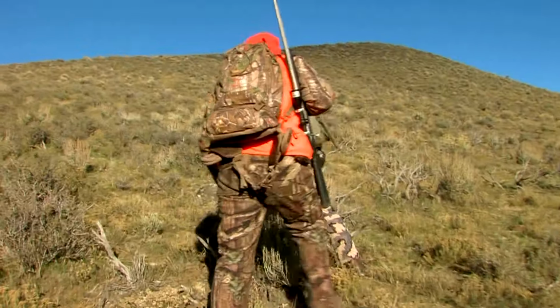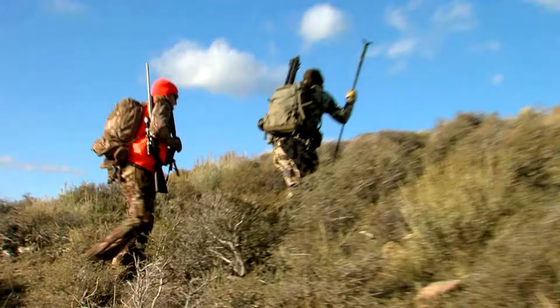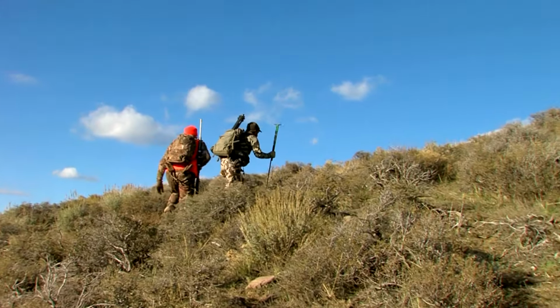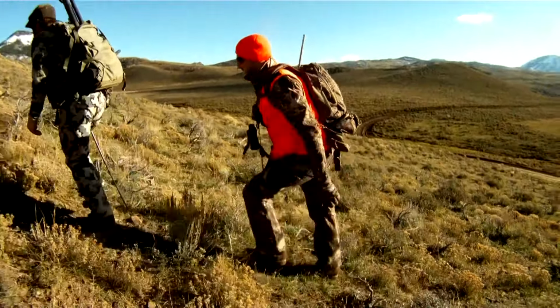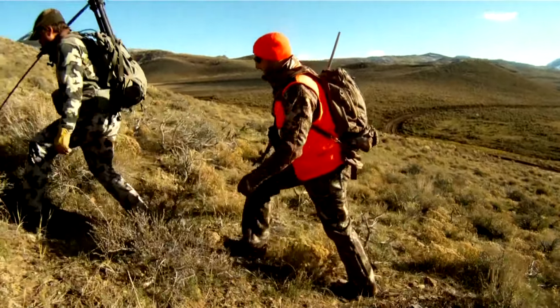The biggest challenge for most of our hunters here is just the elevation. Most of our hunters come from the east, Midwest, and they're just not used to this type of elevation. So that's generally the biggest obstacle we have to overcome. I hadn't even been in Colorado for 24 hours by the time we went off on this stalk, and we were hoofing it quick because we wanted to get there before he got up and bedded down in the aspens. So that first hill was, man, that was a burner.